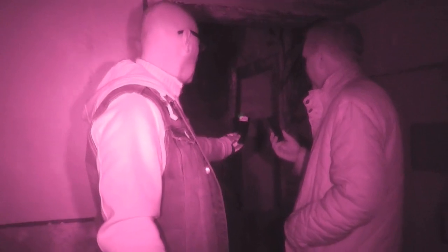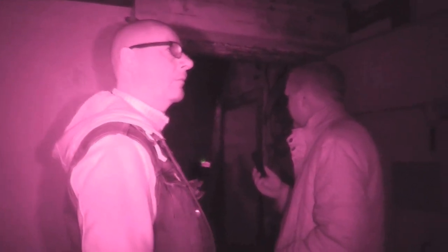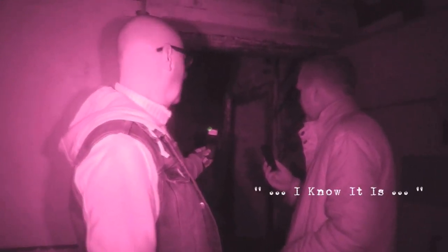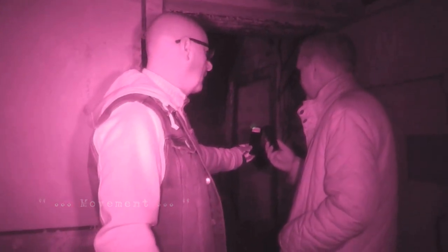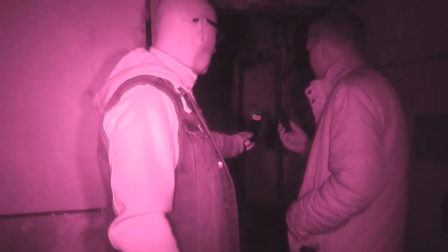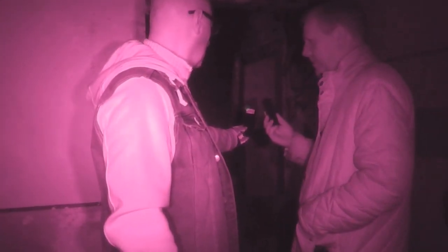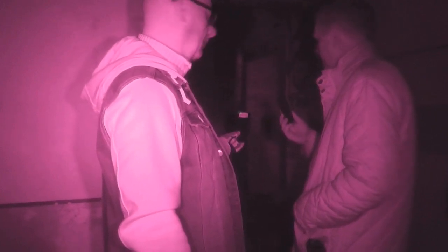Bit of movement there ahead of us. Come towards us. If you can't talk to us, then perhaps you can touch one of us.